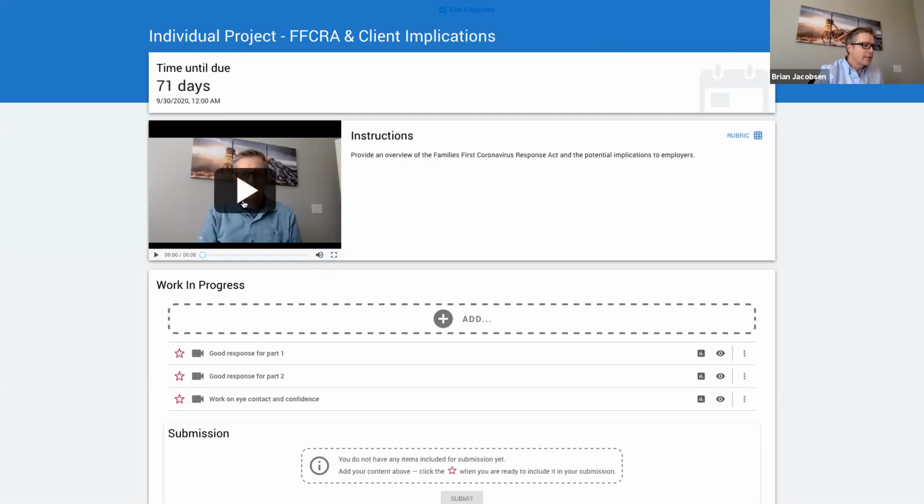Got a set of video instructions on here to the left. We always encourage you to utilize those video instructions to help create that additional layer of engagement and that personalization that we're kind of missing in the days of remote learning and teleworking. Up here on the right, I can see that this particular assignment is graded on a rubric. I'm going to click into that.